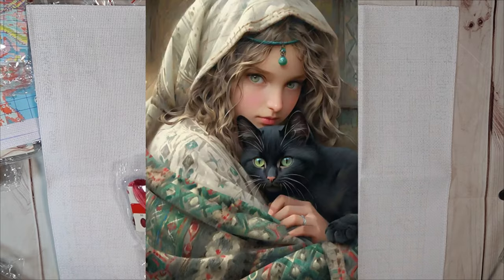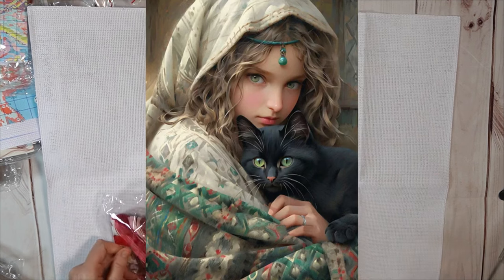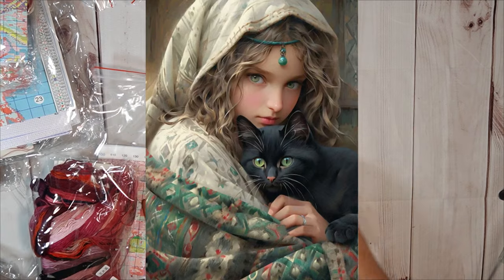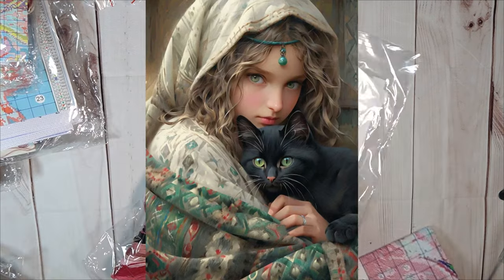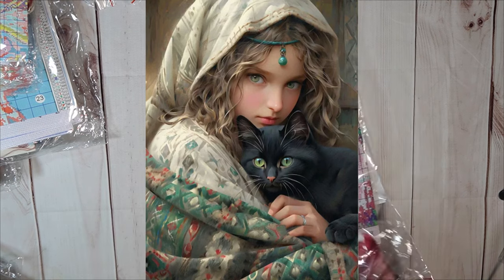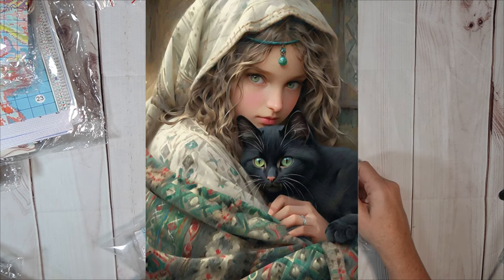Okay, look at that one. What do you think of her? Isn't she just beautiful? Oh, I saw this picture and I'm like, oh my word. And look, she's holding Lola. Oh, it's just magnificent. Makes me think of Abby, that she's holding Lola. Very, very pretty.